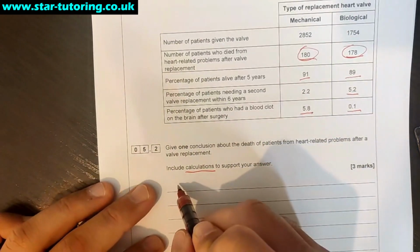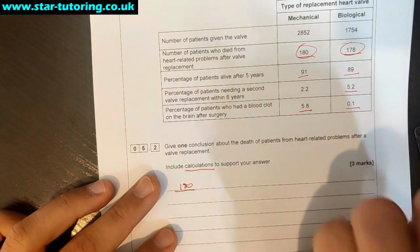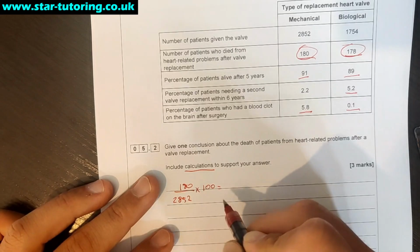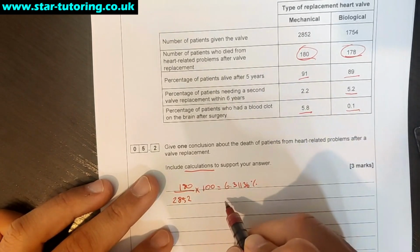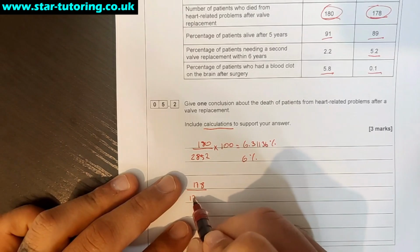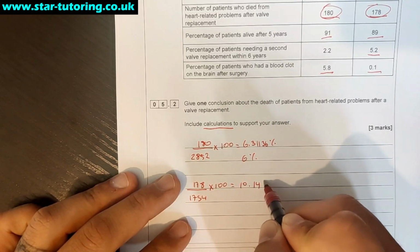So let's have a look. So we have 2,852. So let's calculate percentages to start with. Okay, so we got 180 patients, 180 deaths, and you got 2,852. So you're going to divide those two and then times it by 100, which is going to give us 6.336%. Then we round it up to 6%, and we're going to do the same thing with the other ones. Now it says that we had 178. We're going to do divided by 1754, and times 100, and that's going to give us a number of 10.14823.